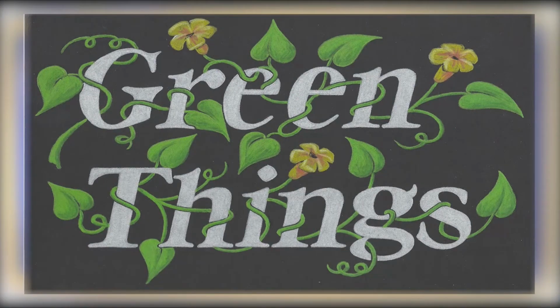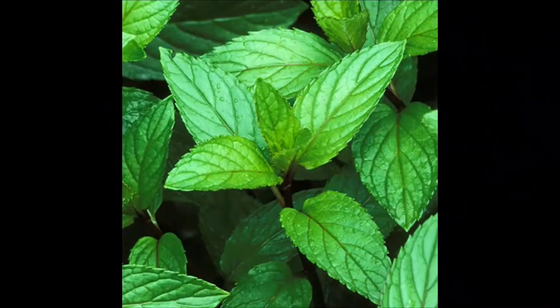Let's go to your first questions from the category Green Things. I have 3 questions for you, one worth 5, one worth 15, and one worth 25 points. Your first question is a visual question. Have a look. This, the world's most popular herb, is a perennial with a wonderful taste and aroma that is used in many toothpastes and inside an irresistible chocolate-covered patty.